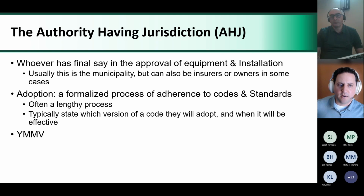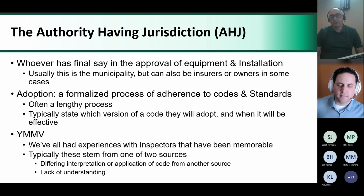I put "your mileage may vary" here just because the AHJ is always one of those interesting things where they are the ones interpreting the codes. And I think we've got an overall trend where some of the inspectors who have been in the industry for a long time are starting to retire. They're bringing in new inspectors who don't have the same experience or understanding of the codes. And as I'm sure you all know, the codes can be very dense with a lot of information in them. And if you don't understand the situation with regards to the code, you can actually misunderstand some of it.